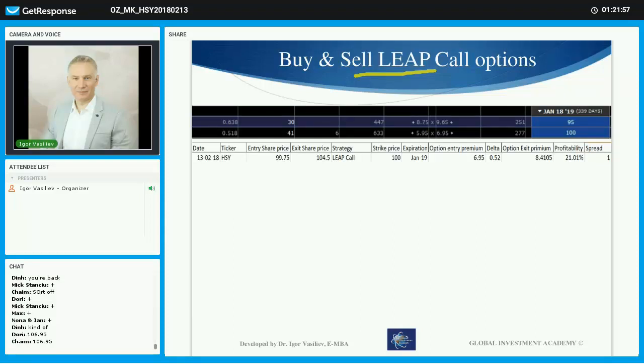Correct, $106. So if it stays below that, you're losing money. If it stays below $100, you're going to lose all $6.95 completely. And it can happen. That's why you never put all your money in this trade. You put not more than 5% of your account. For example, if you use one contract right here, it would be $695, and you do it if you have a portfolio of $10,000, so not more than that.